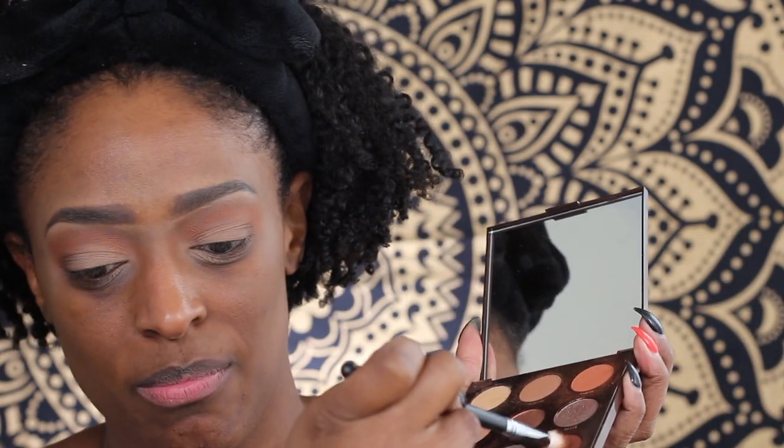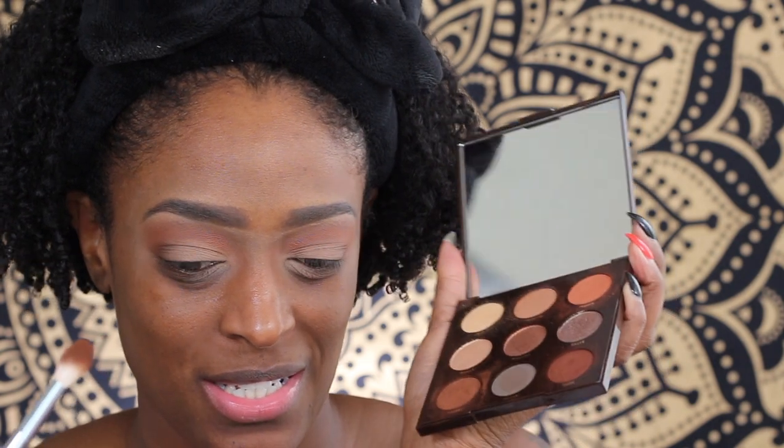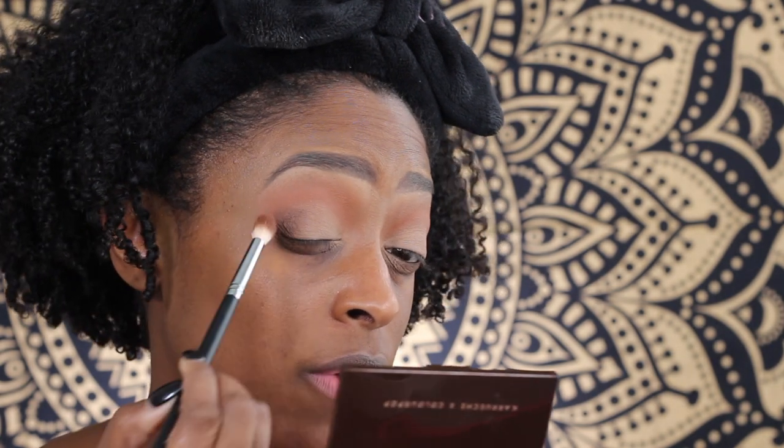I'm going to go back in with Sorrel. And I'm going to go in with a little bit of Chalk, which is this brown shade down here. This has so much kickback, guys. I don't know if you guys can see it. So much kickback. I'm going in with both of those colors and just mixing them together. Because I want it to be a little bit deeper out here. And I'm blending it up and in. But I don't want it to get too crazy dark. Because again, I want to keep this pretty soft.